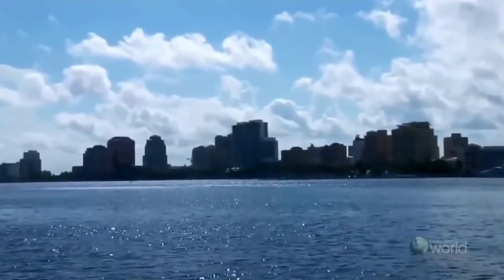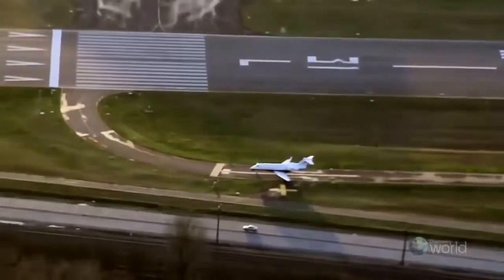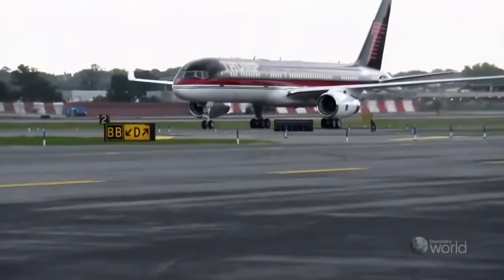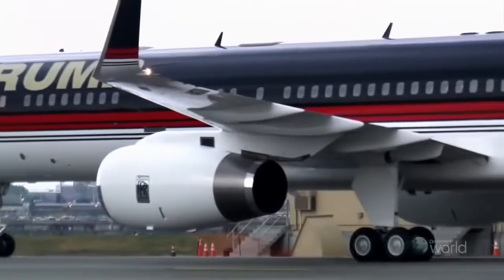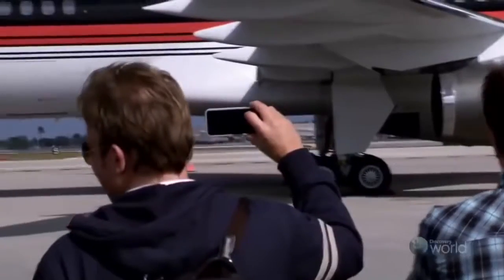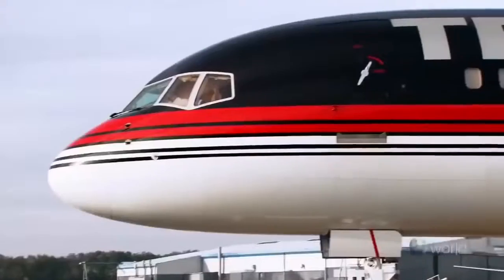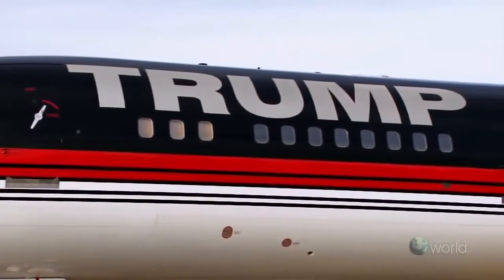Palm Beach, Florida. It's the place to be for America's rich and famous. It's also home to one of the largest and most luxurious private jets in the world. This Boeing 757 is a sleek, narrow-bodied, long-legged beauty. And she's treated like the celebrity who owns her. Visitors at this private airfield can't resist gawking and taking photos. They must keep their distance, because like the billionaire tycoon who bought her, she commands respect.